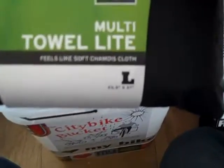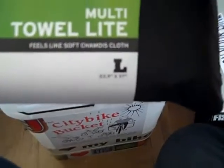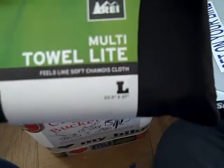I don't know about cooking though. The multi-towel I got for $7. It's a medium size, 23.5 by 37. No, that's not right. I don't think it's that big. I think they accidentally gave me two of these. Maybe it is that large. Well, I guess it is. But it's just as good as all the MSR ones and stuff that I saw there. So I think that's pretty awesome stuff that I got.